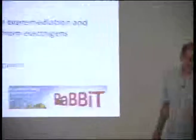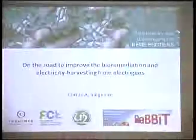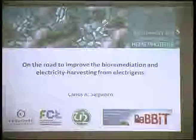So I was saying I oversimplified my presentation, but the idea was to give you an overview of the projects that are running in our laboratory and that aim to improve bioremediation and current production by a particular bacterium, which is called Geobacter sulfurreducens, which has a great respiratory versatility, in that this bacterium can use several electron donors and acceptors. So this is not a great novelty because several bacteria can do this.